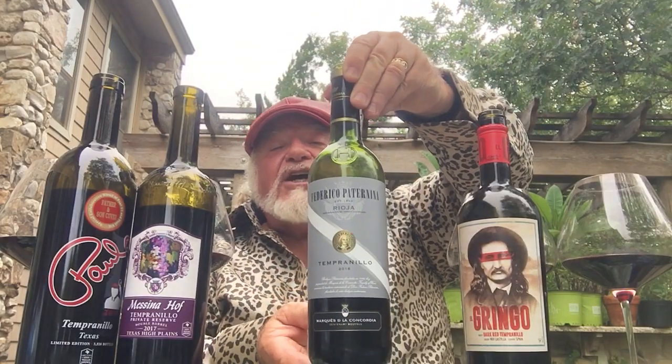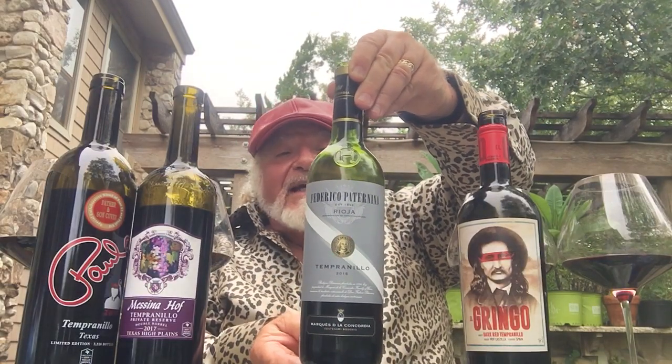So, move over Spain. Texas is coming down the pike because we're putting in some fabulous Tempranillo vines and making fabulous Tempranillo wine. So, let's talk about the first Rioja. This is Federico Paternina, and this is from Rioja.